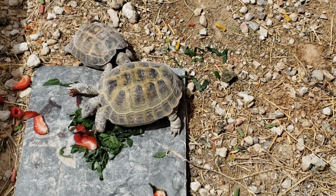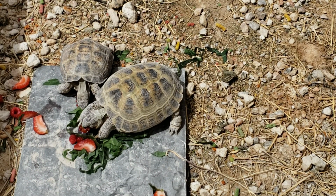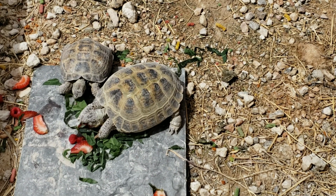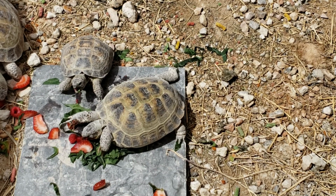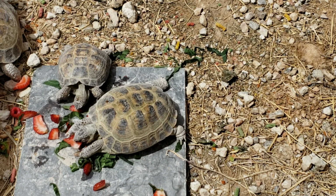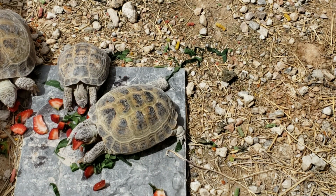And also I had a Pardalis leopard tortoise, which is the South African giant leopard tortoise. Those are very cool. When I buy me a house, I'm really going to try to get a pair of those, at least one pair. I love that species a lot.